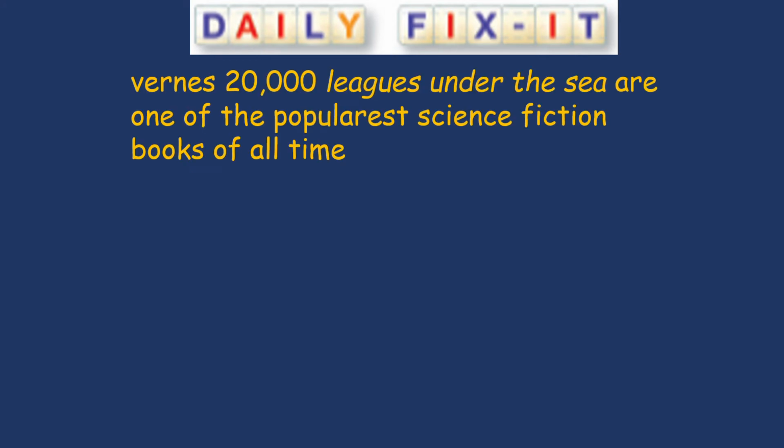Okay, our daily fix-it. Verne's 20,000 Leagues Under the Sea are one of the popularest science fiction books of all time. There's a lot of mistakes here. Take a minute to fix them before I give you the correct answer.